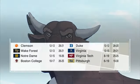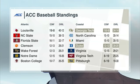Take a look at the ACC standings now after yesterday's results. Blue Devils at 13-12, Georgia Tech 16-9. North Carolina lost up at Pitt 7-1. And so Georgia Tech takes a one-game lead over the Tar Heels in the Coastal. Pittsburgh not giving up by any stretch of the imagination. They were sitting at 5-19 and on the cusp of being eliminated from the ACC tournament. They come up with a big win over the Tar Heels.